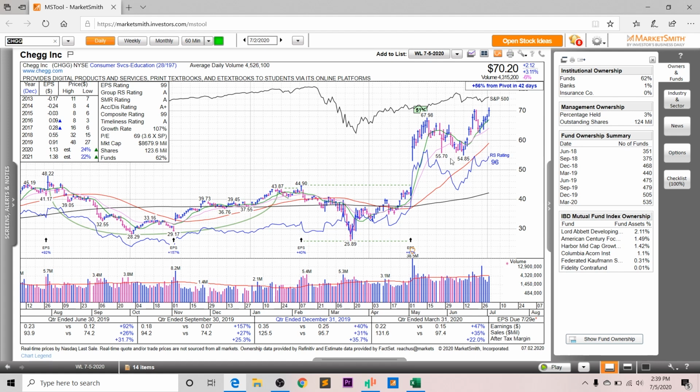The RS line is right at all-time highs, although it's not quite there just yet. The overall rating is a 96, and you can see that's past the 67.98 pivot, but hasn't quite closed above this line of resistance right here at about 70.50 or so.